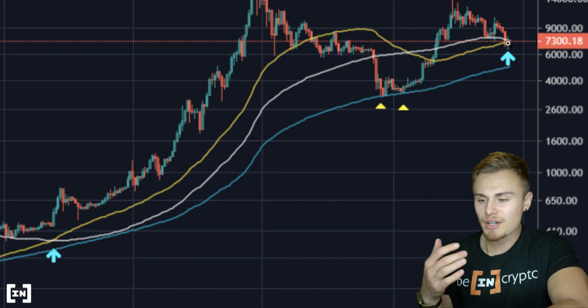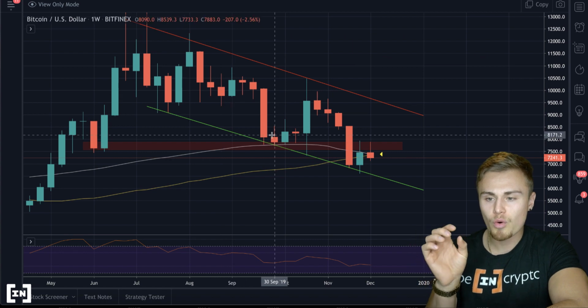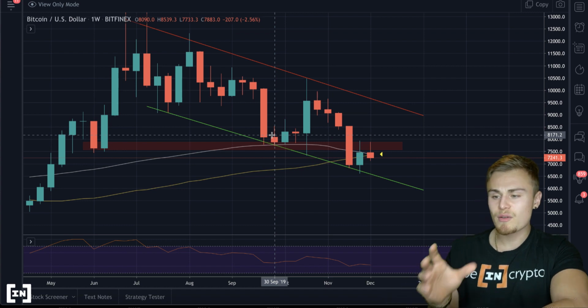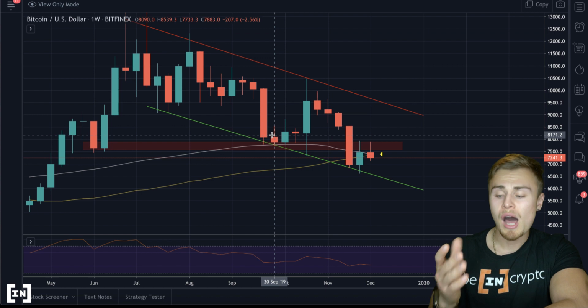Now that we understand what exactly we're looking at, I want to zoom in on a more up close and personal chart. You can see right here, we're looking at Bitcoin on the weekly Bitfinex chart, and you can see that we're in some sort of descending channel or descending wedge on Bitcoin's chart right here.